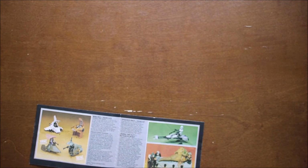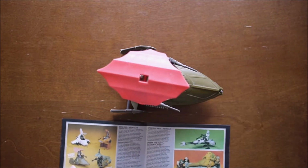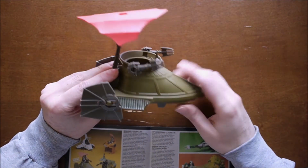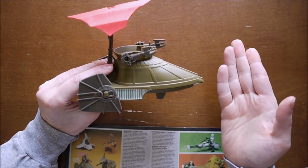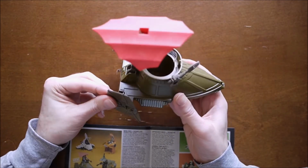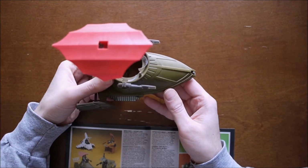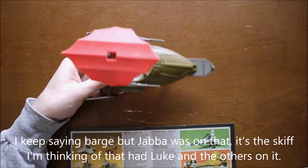Alright, the last one is this one. This is the Desert Sail Skiff, and this one is reminiscent, of course, of the full-size sail barge that Jabba used. It's sort of like cutting a piece of it off, the front end maybe. And when you move this piece, the fins move. And it also has a plank, just like the sail barge, so it's quite tiny.